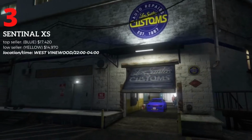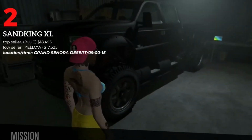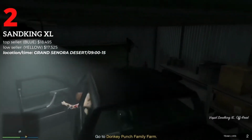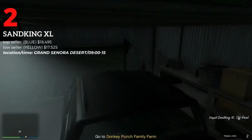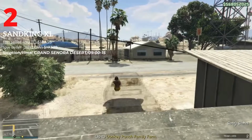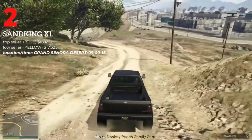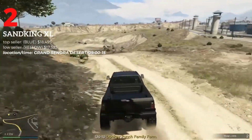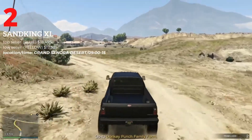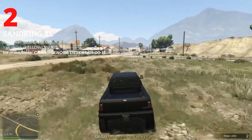Done and done. The next vehicle on this list is the Sinking XL. The Sinking XL does not require a whole bunch of patience, and I love that because I don't have much. However, you do need a Sinking XL in order to spawn more Sinking XLs. So once you have a Sinking XL, a personal vehicle, then you're gonna head over to the actual spawn location. On my first try, this is so great because again, once you have one, you're good to go. I was able to spawn the blue Sinking right away.